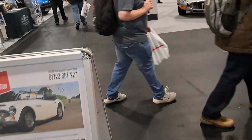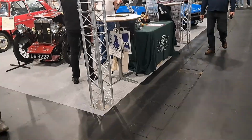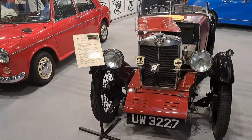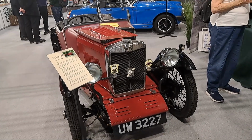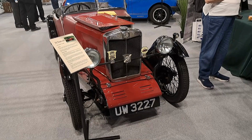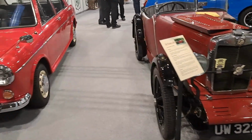Have a look at the MG Car Club stand here. This is the young members one. We've looked at the young members a bit earlier on. 94 years old, this one. MG Midget from 1929. Wow. University Motors in Oxford sold it in 1929. That may have been re-registered. UW, if it's a London plate, but could be wrong.